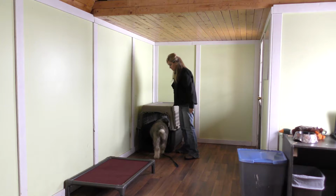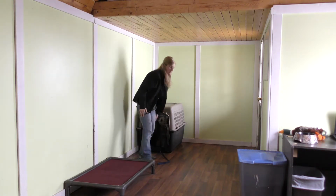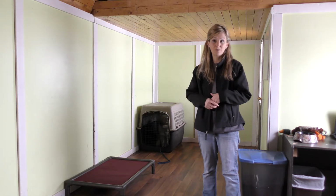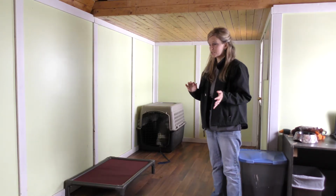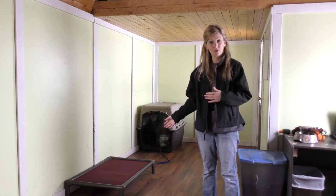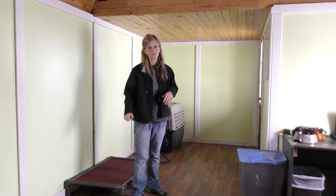Crate. Good girl. Good girl. So she'll go into her crate on command. And we've spent a lot of time crate training. And the reason for that is the crate is going to be one of your most useful tools overall. You can just, through the night, or if you need to take your eyes off her for a couple hours during the day and you don't want to think about it, just put her in her crate and you don't have to think about anything happening or getting into anywhere she's not supposed to be. So it's really, really helpful.